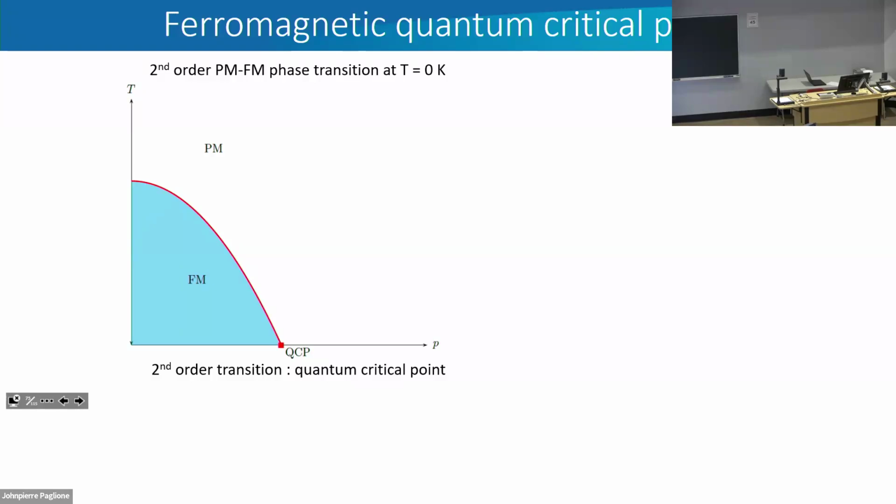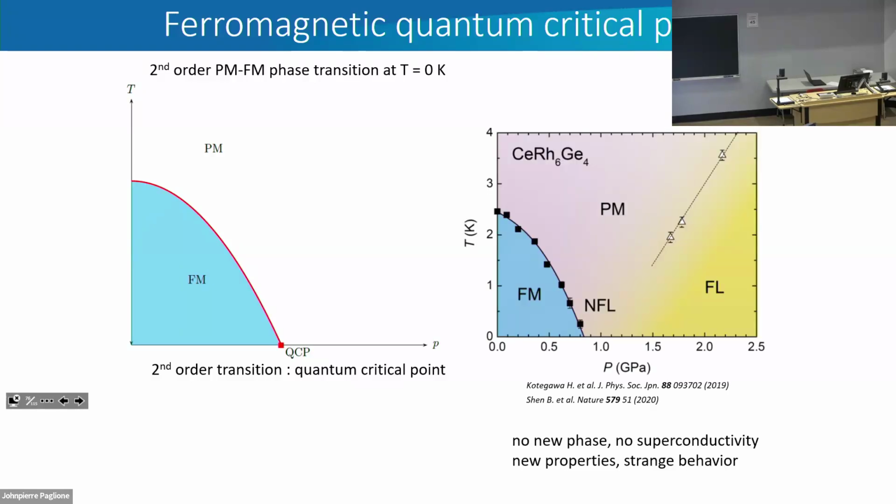Now, did people do this? Yes. It actually took a long time before we could find such an example. It was only found in 2019 with this material, cerium rhodium-6 germanium-4, where you can take pressure and suppress the ferromagnetic order and reach what we call a quantum critical point. At least people believe there is a quantum critical point there. There were no new phases, no superconductivity observed, but there were new properties such as non-Fermi liquid properties observed here, strange behavior in transport and heat capacity and so on.